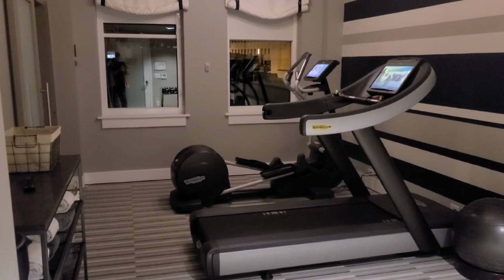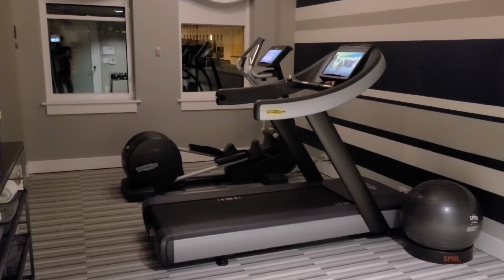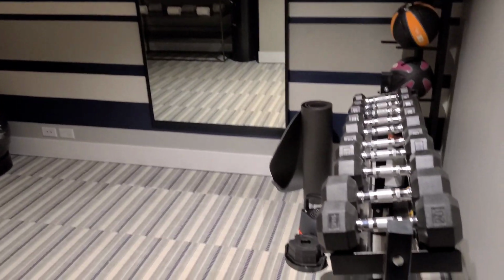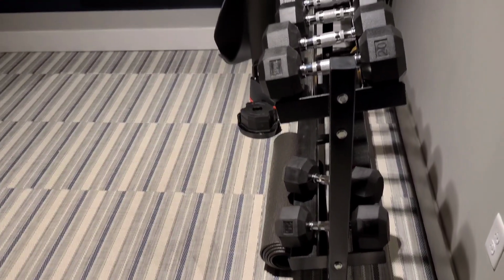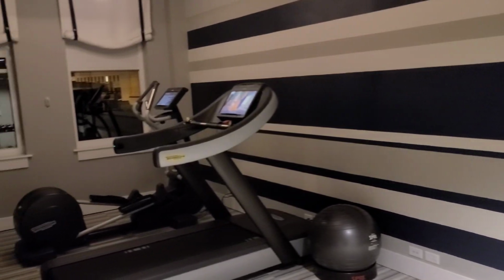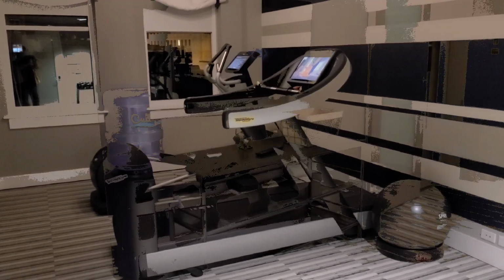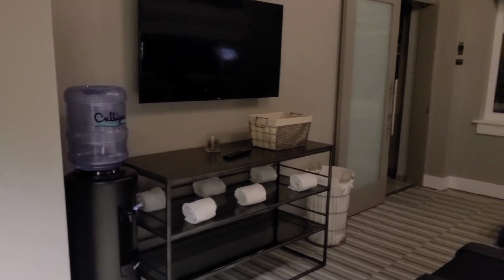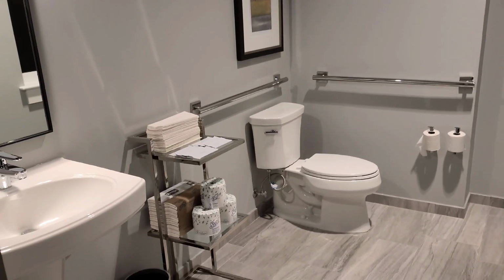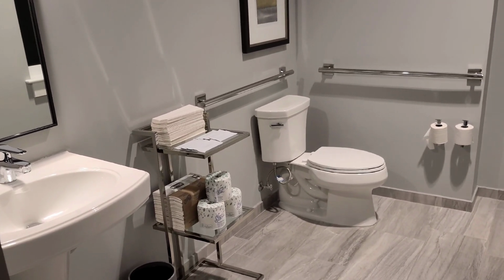Okay, here we have the fitness center. Look at that. After you eat a nice meal here, you're gonna need to come up here and work out for a little bit. Very nice. Here you can also turn this TV on, and they have this huge bathroom in here for a fitness center. You usually don't see a bathroom in a fitness center. Look at that. Place has it all.